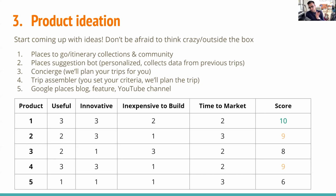So for product 1, we go across and we see product 1 has a score of 10. Well, that's pretty good. We go across on product 2, and product 2 is middle of the road: useful, pretty innovative. It is not inexpensive to build. By our estimation, we think it's going to take a long time, and time to market could be good.